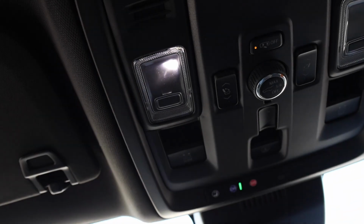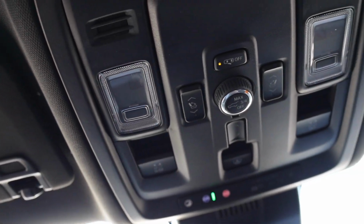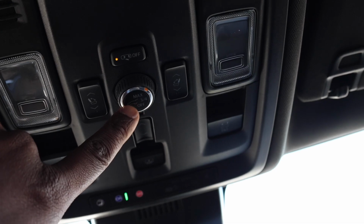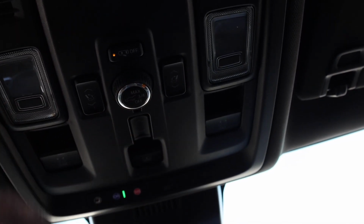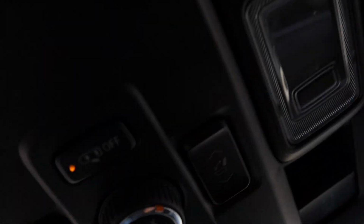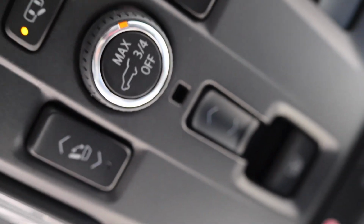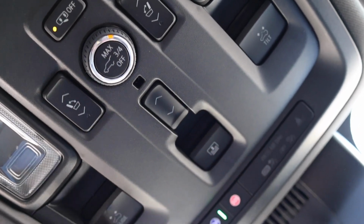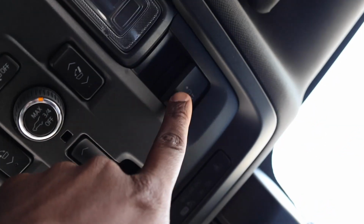You have the white LED interior lighting, and you can control those seats. You can also drop down and lift up and adjust how high that lift gate goes by using this right there. Hopefully you guys can see. You probably see a little bit better there, all those buttons. And if you want to control that sunroof, you have all the controls.